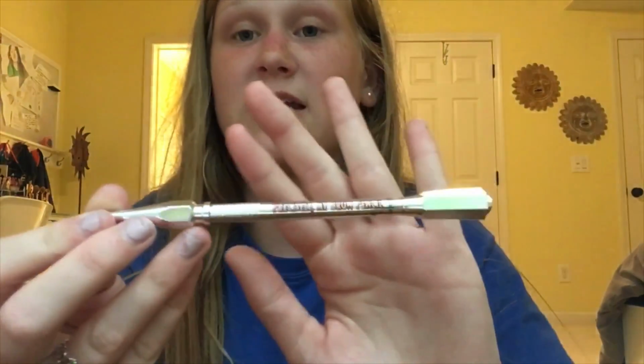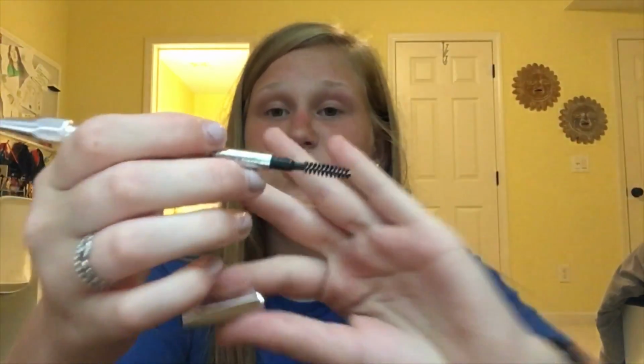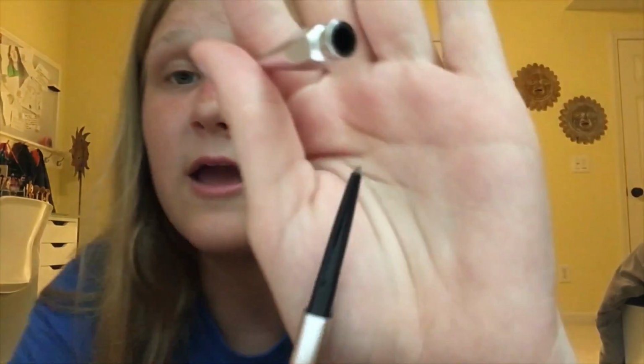So I got the shade 1, which is the lightest shade, and it's cool. It says for platinum to light blonde hair, and then it goes from cool to warm, and it comes with 6 different shades, as you can see there. So there's gotta be a shade that matches you. This is what the packaging looks like. It's very unique, and it comes with a spoolie on this end and the actual pencil product right here. It kind of reminds me of Anastasia Brow Definer. So that's gonna be so cool to try. I can't wait to try this.